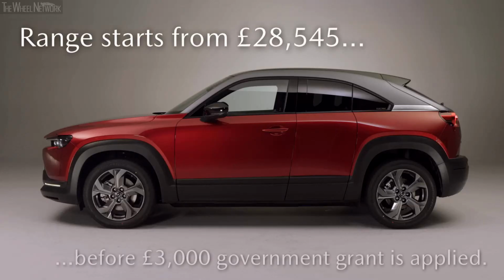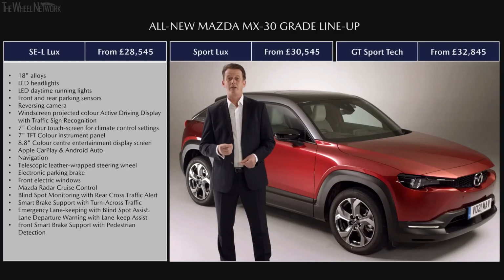The range starts from £28,545 before the £3,000 government grant is applied, and of course you get the high level of equipment that is expected in our cars. In SEL Lux trim, the MX-30 is better equipped than many competitors, and when the competitor cars are spec adjusted, the MX-30 is even better value.